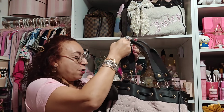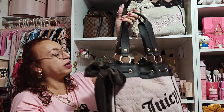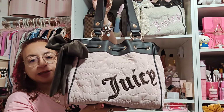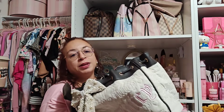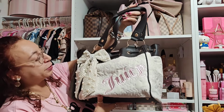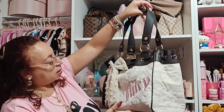But anyway, so this bag, the tag's not on there because she said she removed it. I think my white one has it, so I'll tell you guys the name in a second. Actually, let's just pull that one down first. And ignore the hardware. I was just playing around with this, and I thought that the little blinged out pearl bow looked really cute on there, and I never took it down because I was lazy.